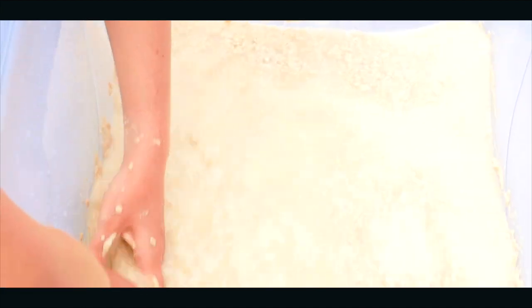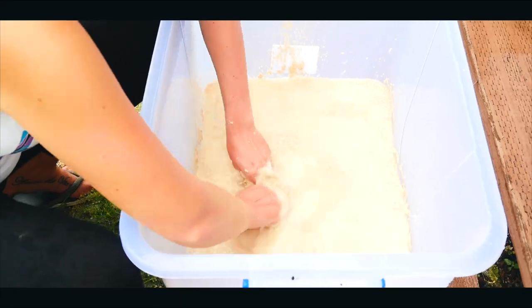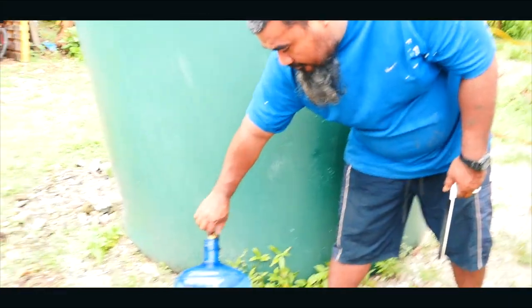Call it Maddy's mix. So the ingredients for our cocktails was yeast, sugar, and rainwater. And basically you put it in like a cooler or a big tub and just mix it around with your hands. And then you have to let it sit in the sun for at least 12 hours and maybe up to 48.